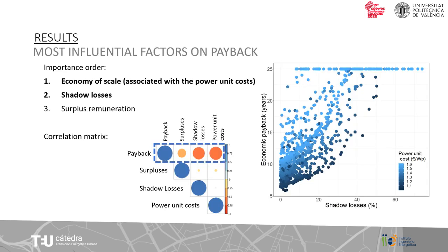With the simulation results, we have identified 3 variables that can explain the difference in the economic payback results among different buildings, in the following order of importance. First, the size of the installation. In other words, the amount of available rooftop area, directly related to the installed power, whose cost per unit decreases while the installed power increases.